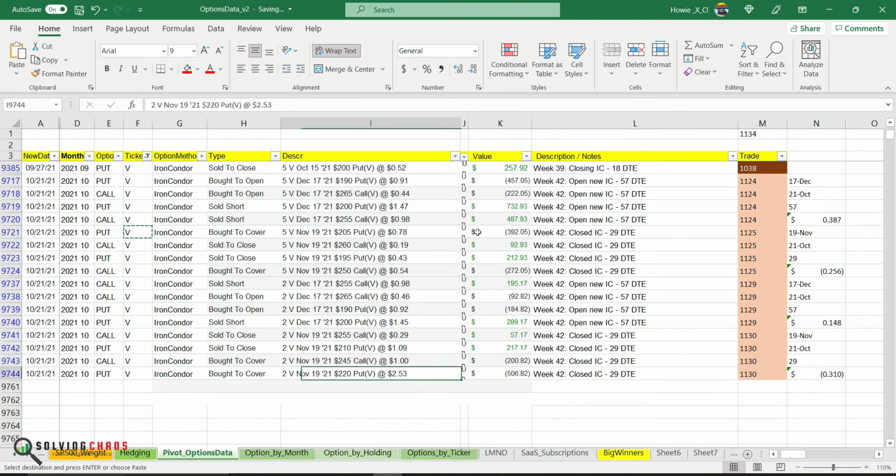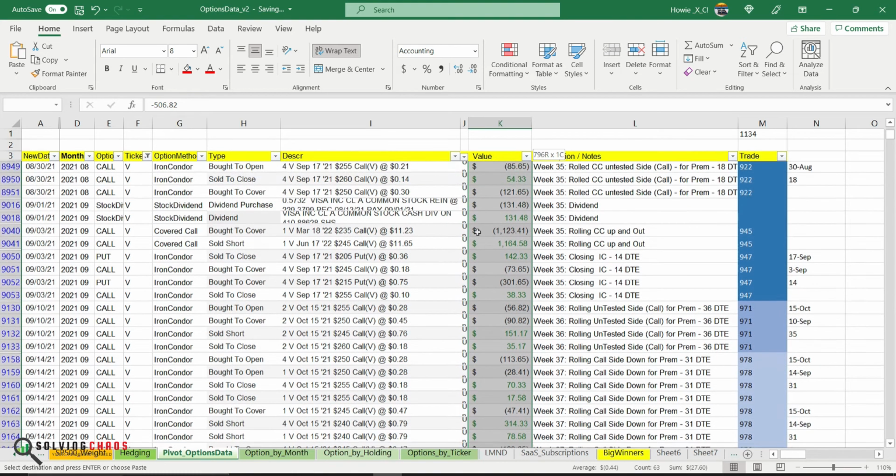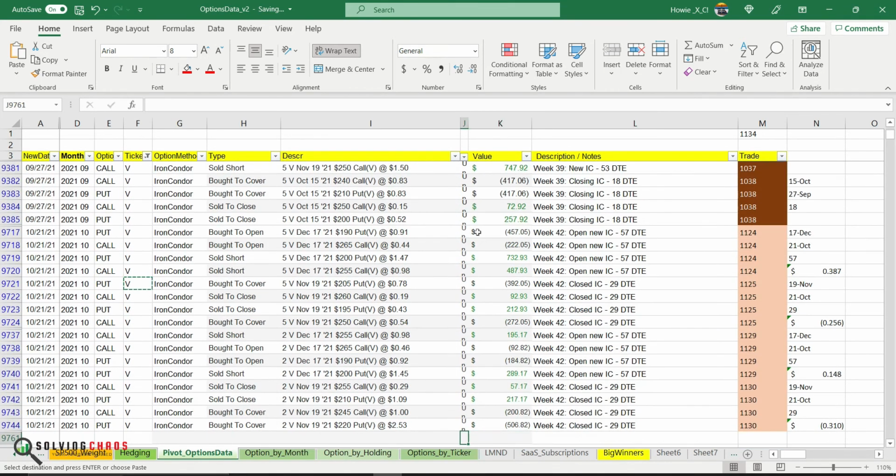The problem is on one of them, you can see it got tested and it was really bad. So if you look at the net, I really didn't make much. I actually showed a small loss. But over time, if you just expand this up, you'll see that over time I am making money on Visa. Now Visa moves a lot, and so I have to play Visa much more conservatively, and that's my mistake.